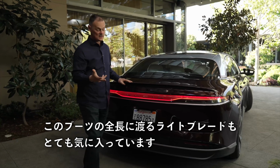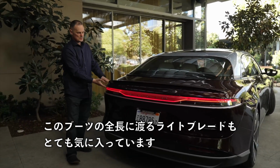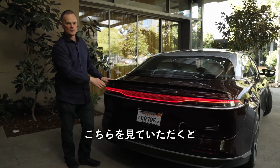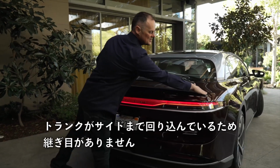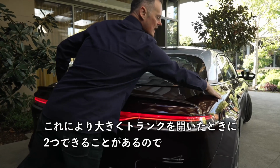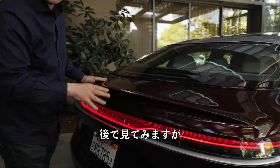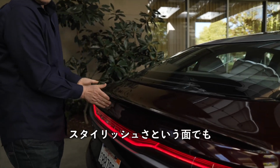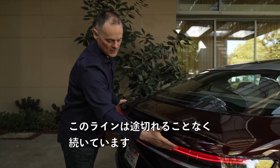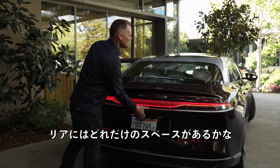I like greatly, for example, this light blade that runs the entire length of the boot and the styling choice they made to make the boot one piece. So if you have a look here, there's no seam because the boot runs all the way around into the side. And that's going to do two things: give you a massive opening when we open this up, we'll take a look in a little bit, but also stylistically make sure that there's no interruption to this line that comes right the way through. Speaking of boots, let's take a look inside this one and see just how much available space there is at the rear.